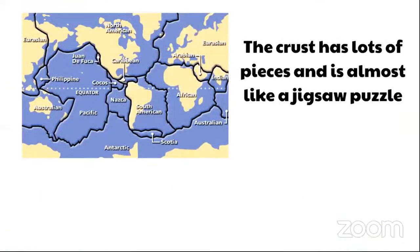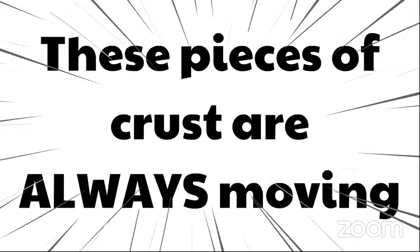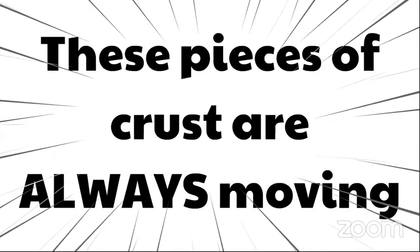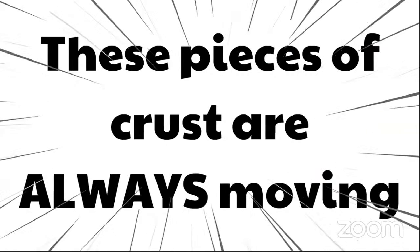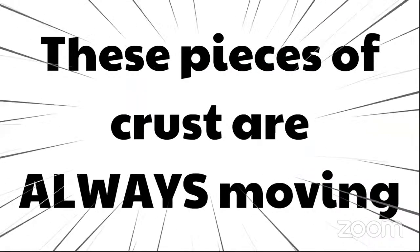And you know, it's fascinating. The crust has lots of pieces and is almost like a jigsaw puzzle. And you might not realize this, but these pieces of crust are always moving. In fact, they're moving right now. The pieces of crust that are below you right now are moving. They're always moving.